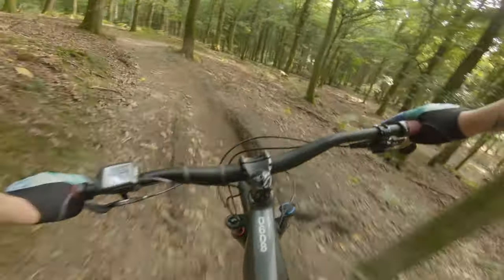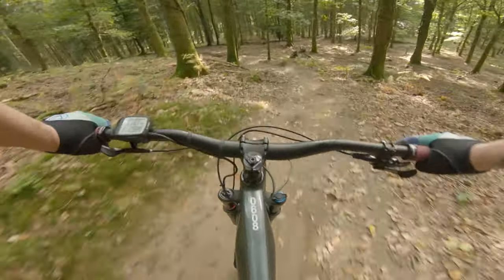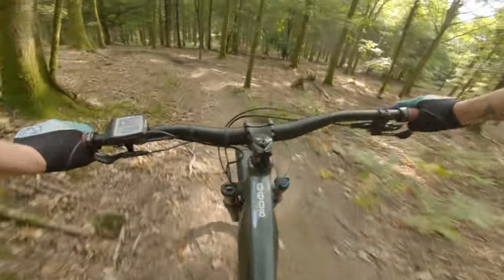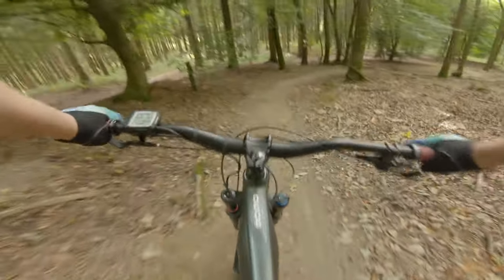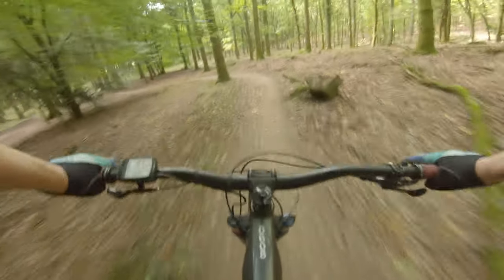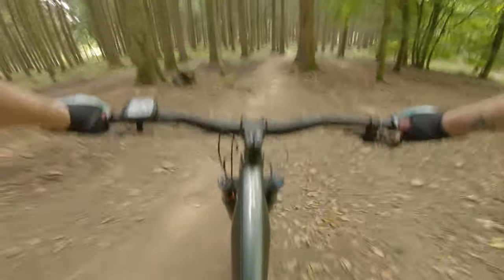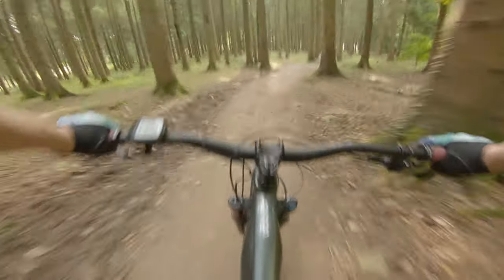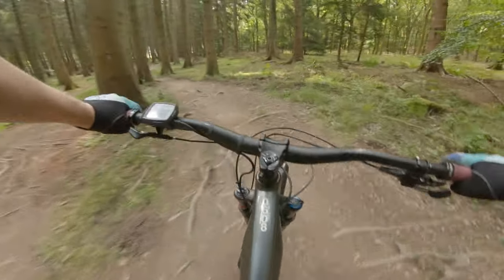But it's nice to be planted with this bike. I guess it's all the e-magic geometry that's in it. Trying the medium, I think I might be better on a large. I feel a little bit cramped doing this, but you don't know till you try. I need to keep my head up to watch where I'm going.